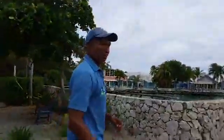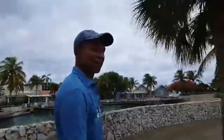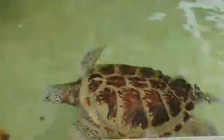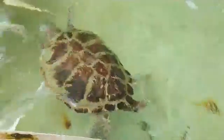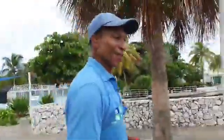Let's look at some of the little guys. Oh, here's a young male. You can see the tail. Okay, still no chance to get close to a male yet, but at some point we will.